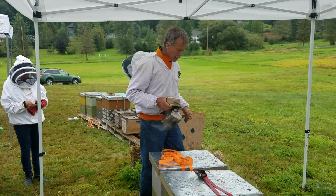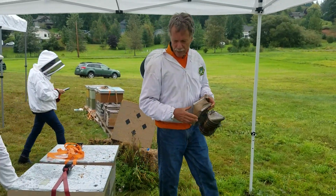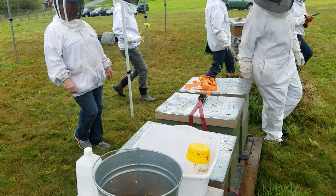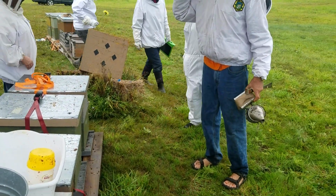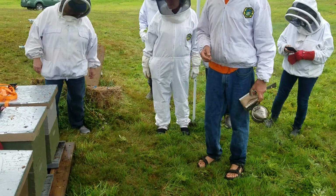Okay, and then what I'm going to do, I'm going to go down the front of these hives. If you guys want to come around to this side, just take a look right now, and let's do an assessment of these hives. So we got 4 hives right here. How many do you think look healthy? And tell me why.